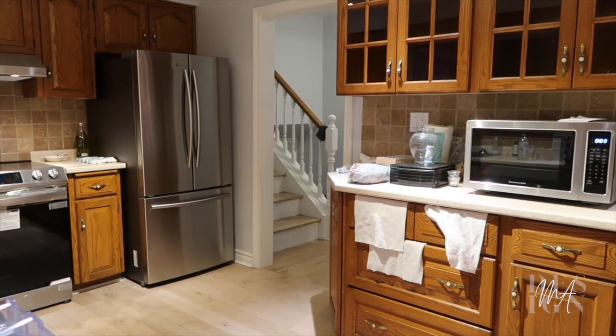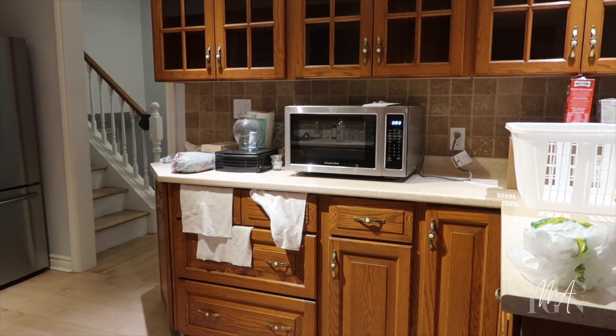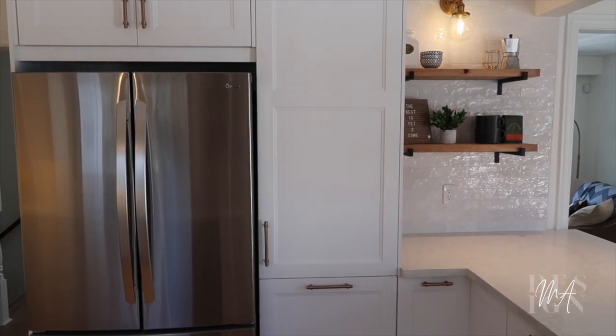The homeowners really wanted a pantry in their new home. So when we relocated the fridge, there was just the right amount of space beside the new location of the fridge to put in an IKEA pantry. And this is great. It is large enough to hold all of the family's needs for their pantry items, and also it fits in the space really, really well.